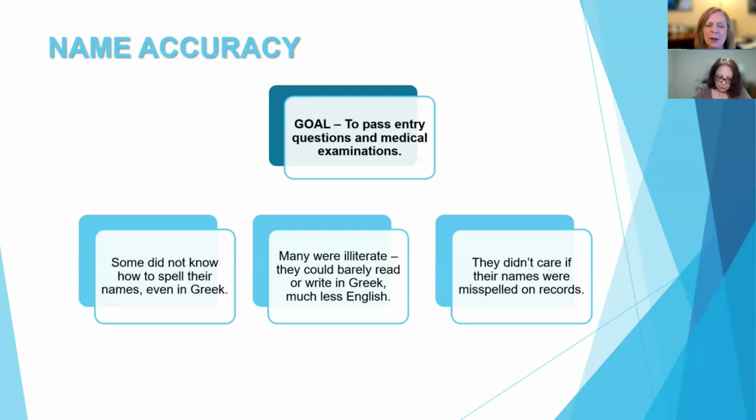Also, remember that clerks or officials wrote what they heard, meaning they wrote names phonetically, which led to incorrect and wildly various spellings. Now, this is a good time to point out a major Ellis Island misconception. Names were not changed at Ellis Island. I'm going to repeat that again. Names were not changed at Ellis Island.